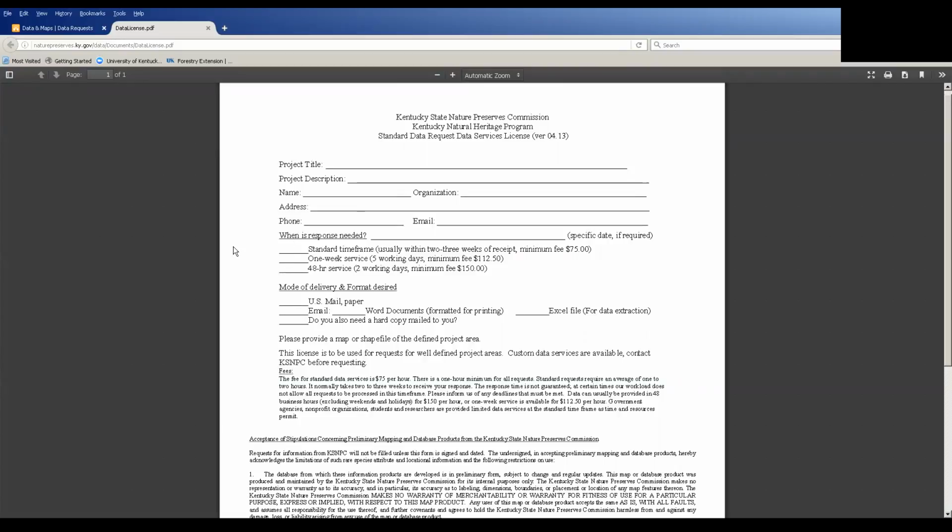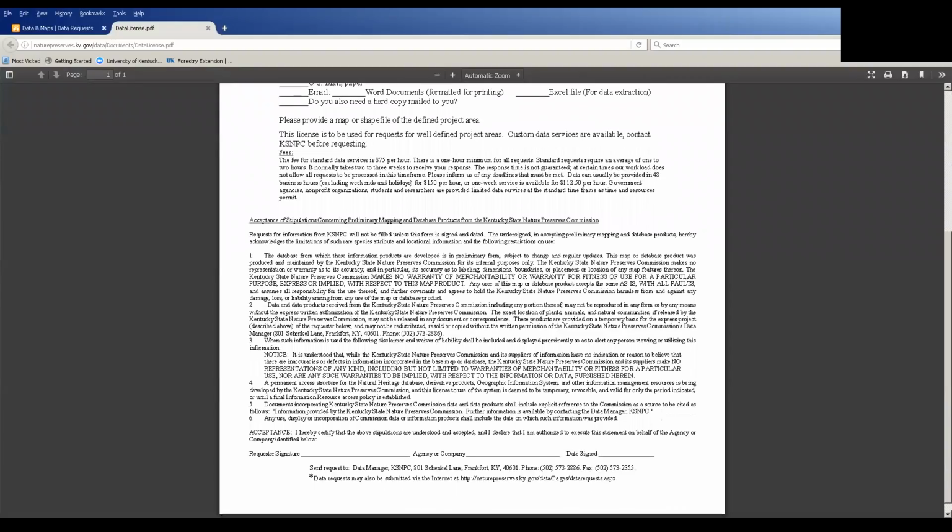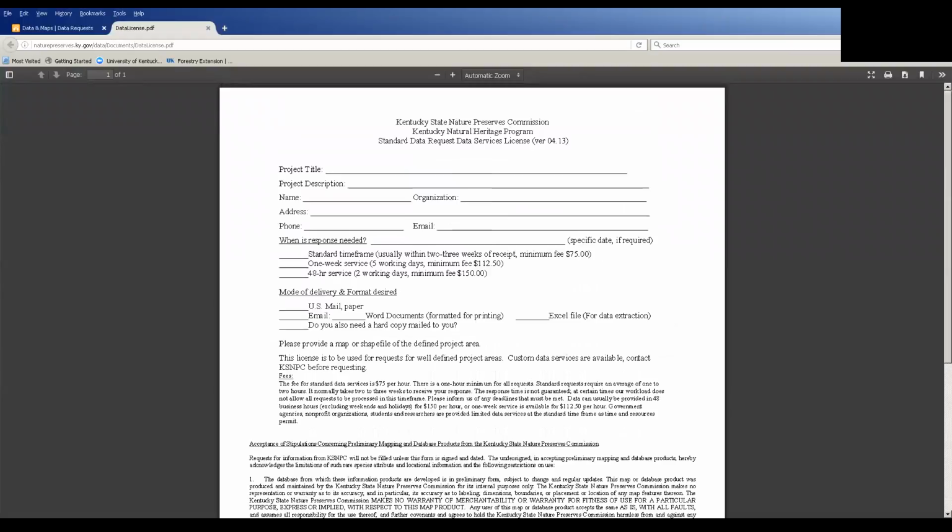Obviously for one of these, I would say that you're not on a rush job, so you can either get it mailed to you or emailed, and then sign off on it here at the bottom. So this is the form you can submit to the Kentucky State Nature Preserves Commission, and they'll provide an estimate of how much it'll cost to do a database search. Again, usually these are around $50 to $75 depending on how big a property you have, and they'll be able to give you an estimate of how much that costs.